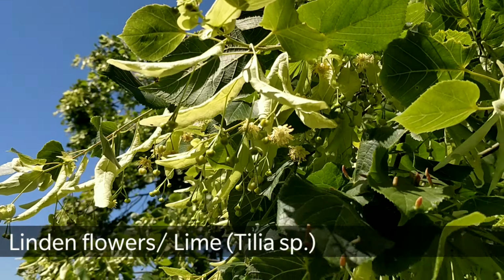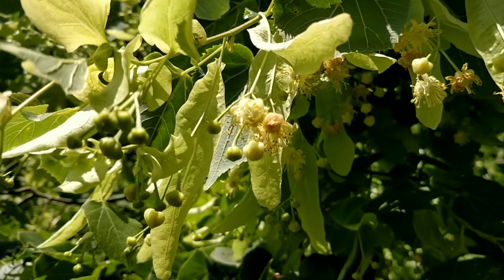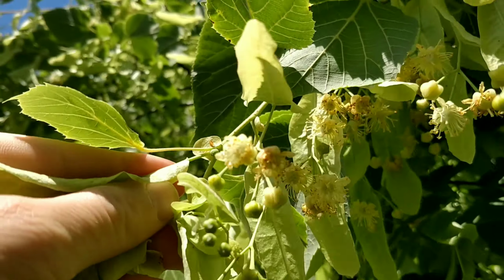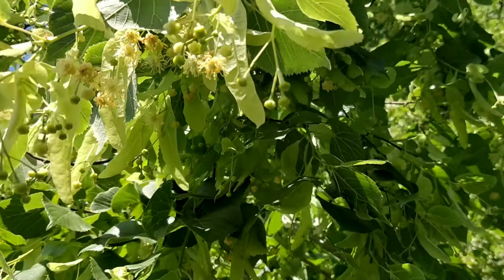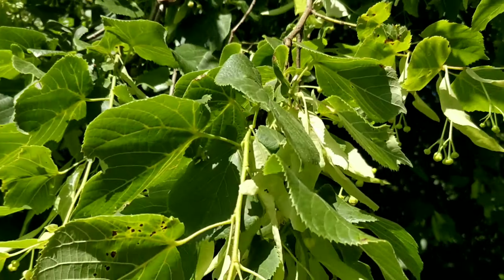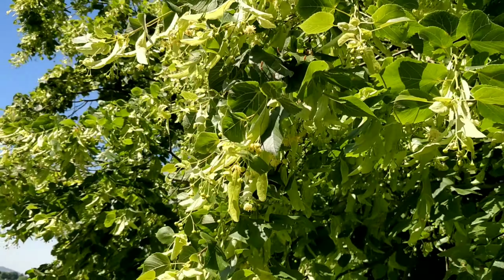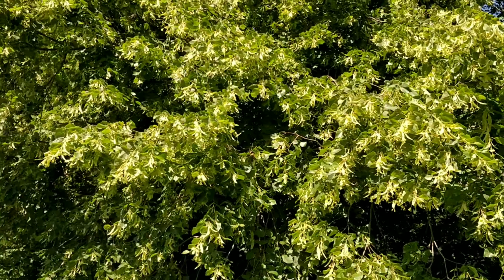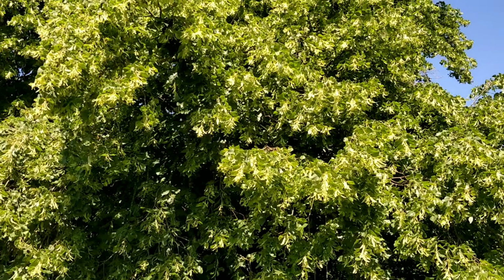These are linden flowers, or the flowers of the lime tree. And you can see they've just started to open up now. We're in early June. And this tree is absolutely packed full of them. Every branch has got the flowers on. So you can collect a lot of flowers from these trees without even affecting its pollination rate.